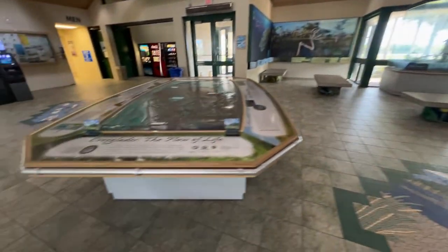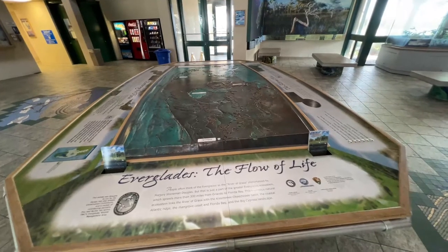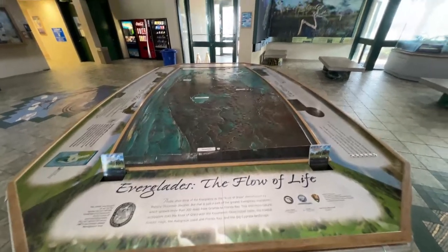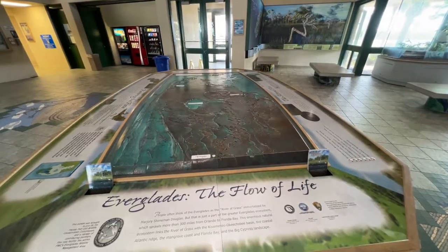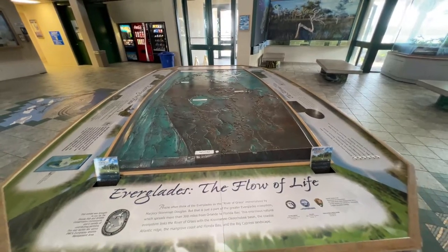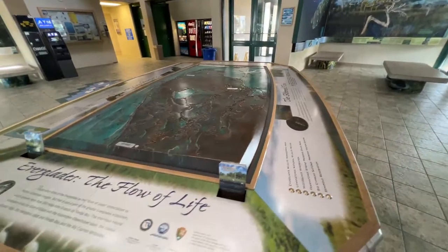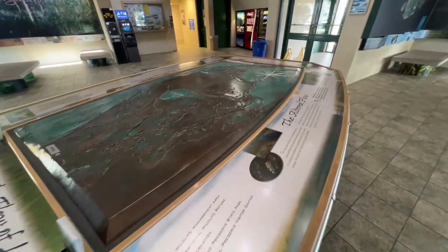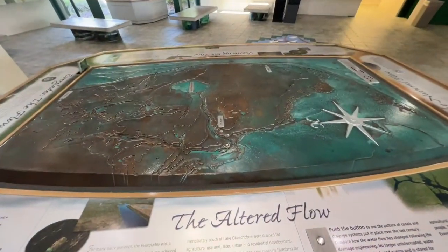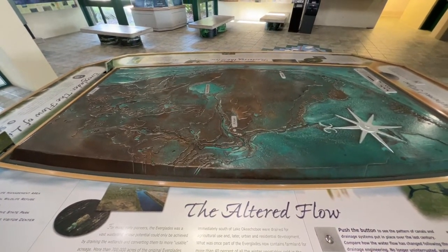So look at this, guys. Talk about the Everglades. This is the flow of life. People often think of the Everglades as the river of grass immortalized by Marjory Stoneman Douglas, but that's just part of the greater Everglades ecosystem, which sprawls more than 300 miles from Orlando to Florida Bay. It's an enormous ecosystem linking the River of Grass with the Kissimmee Okeechobee Basin, the coastal Atlantic Ridge, the mangrove forest in Florida Bay, and the Big Cypress landscape. The altered flow. Isn't that cool?